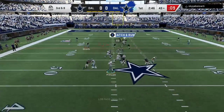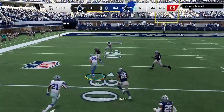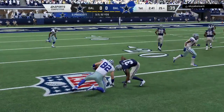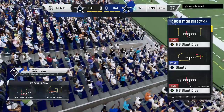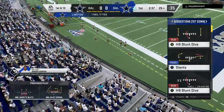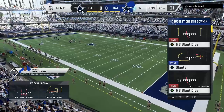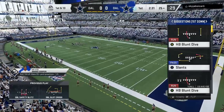From the shotgun, it's Prescott. Complete to Jason Witten. And they're able to get this one past the 30 down to the 25. 17 yards on the play there, and the Cowboys have a 1st down. Nice methodical opening drive here. They're already in the field goal range. They're in a good spot.